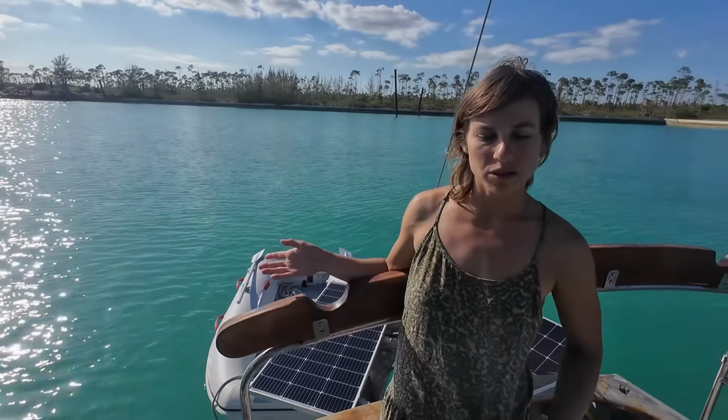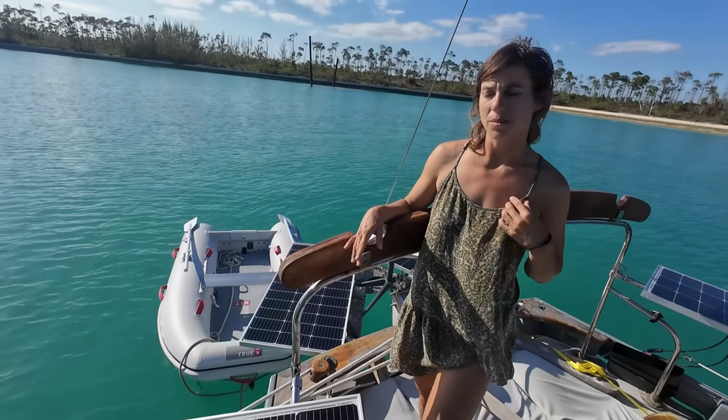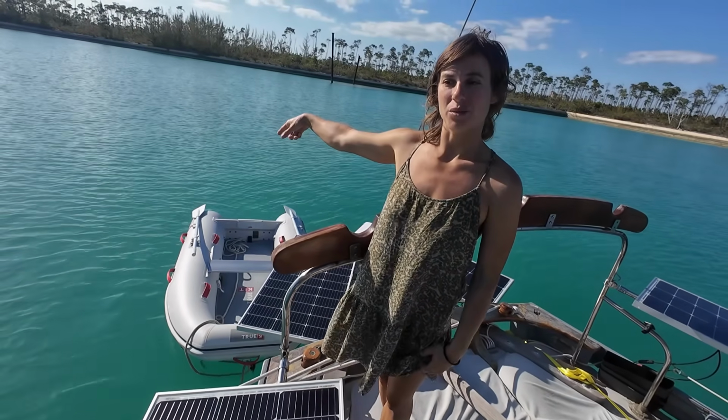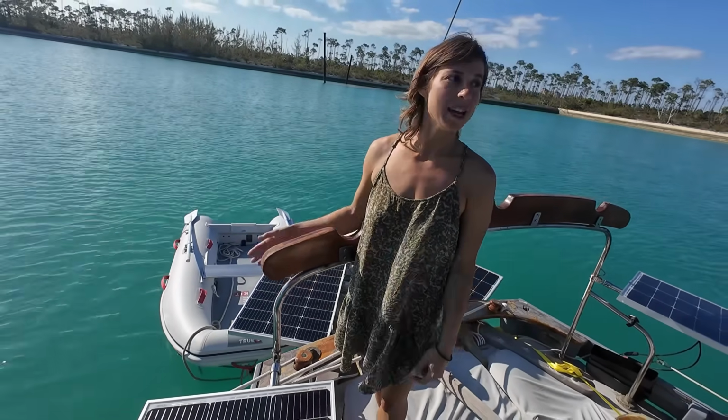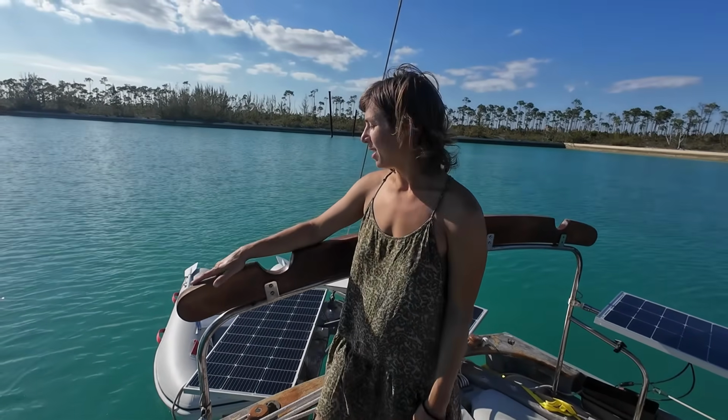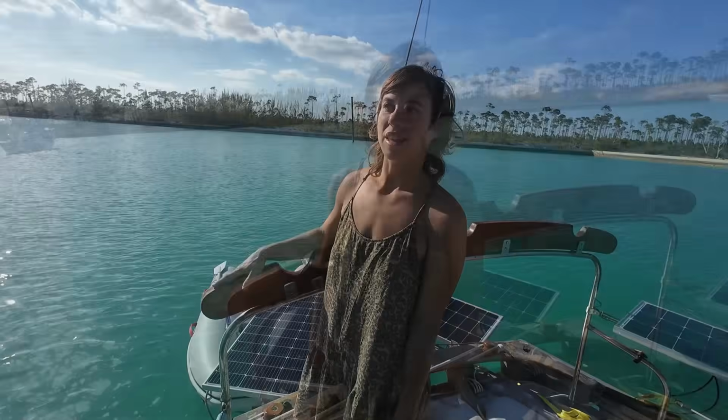My mom flew out to sail with me from Nassau to the Berries or to Freeport, and she brought this dinghy, so it's just safer to have a dinghy. And my dad's flying in, and we're going to sail up to Oriental, North Carolina together, and it would be safer to have a dinghy, of course. And that's pretty cool.